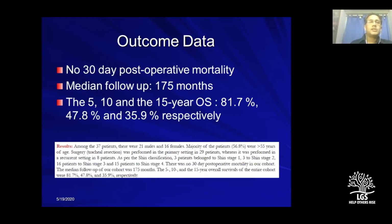And what we see is a 15-year survival of around 35%. So the 5-year is 80%, 10-year is around 47%. And believe me, these are thyroid cancers which are actually having the extrathyroidal extension. So these are certain cancers which have a slightly poorer prognosis. Despite that, having a tracheal resection, some of these cancers, we are able to get 15-year survivals of close to 35%. So that means these surgeries are really worthwhile doing.